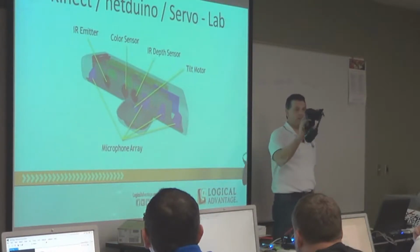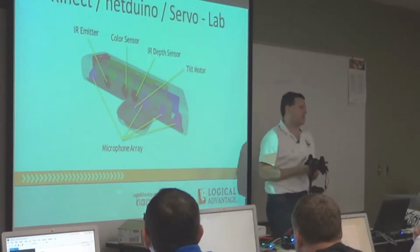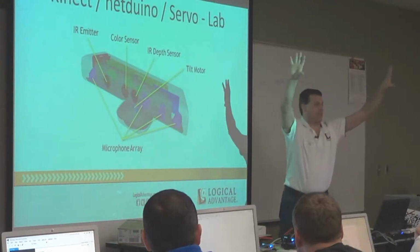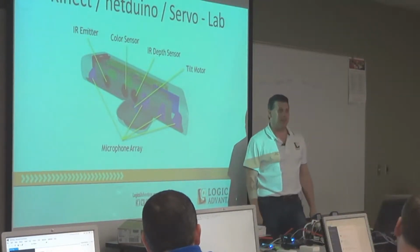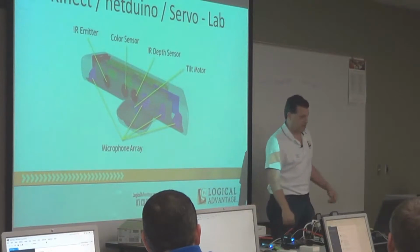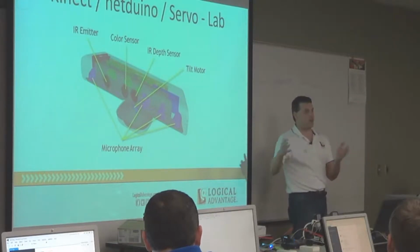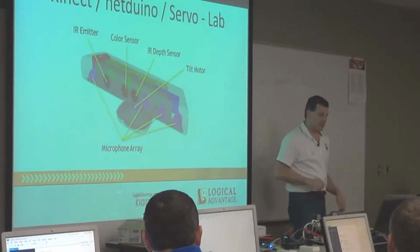And I'll pass this around, and I don't know if you can see it or not, but with the lights on, see if you can see the dots. You can kind of see how the Kinect is working to know how the depth perception works. But it's got a whole microphone array that it uses, and it can kind of try to figure out where people are based on sound and things like that too.